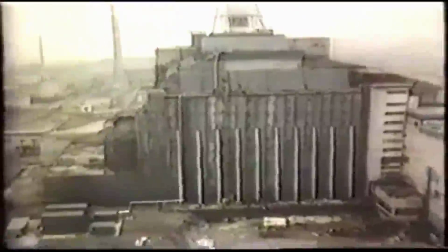Pripyat was once a residential town housing personnel from the Chernobyl nuclear power plant. It is now deserted, save for a few research workers. It is located 2 miles from the 4th unit at Chernobyl, site of the explosion in April 1986. You will see a brief video chronicle of the sarcophagus construction.